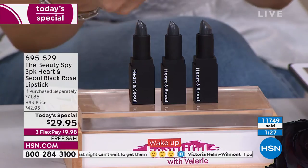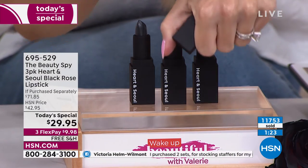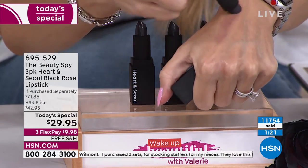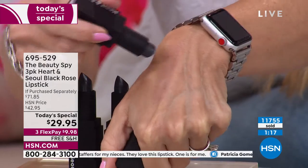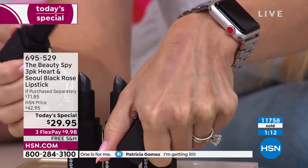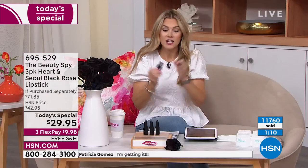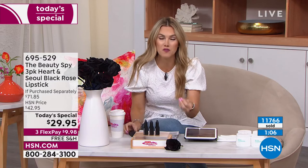Now I want to show you real quick, let me use mine because I don't want to make one messed up. How it's not black, you guys. It doesn't go on black. It actually starts to create this perfect berry rose, gorgeous pink shade for you. And that's obviously on the back of my hand, so it's still working with my natural pH. Don't want you to look and see black lipstick. I don't want to wear black lipstick. No, it's about the power of that beautiful black rose.